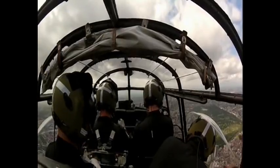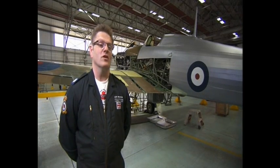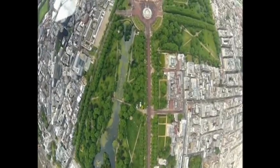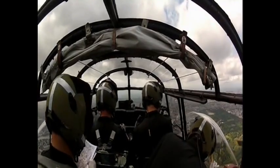10 seconds. I've actually had the opportunity to be in the Lancaster as you fly down the Mall and over the top of Buckingham Palace. Something that will stay with you for life. Top the Victoria Memorial. Now.